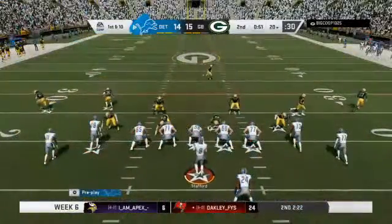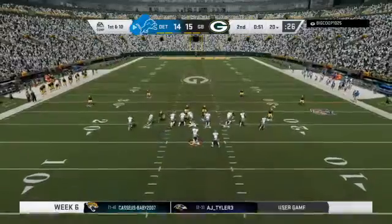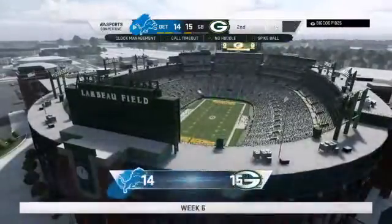The Lions offense ready to kick off their next drive. Under a minute to play here in the half. Time for a late drive. It makes sense when you think about it. Hey, try and get a field goal. Give yourself a lead going into the half.